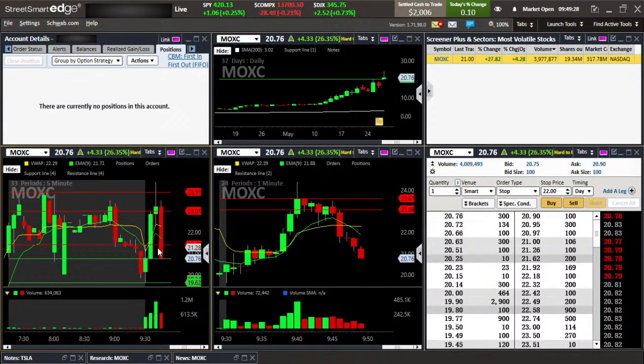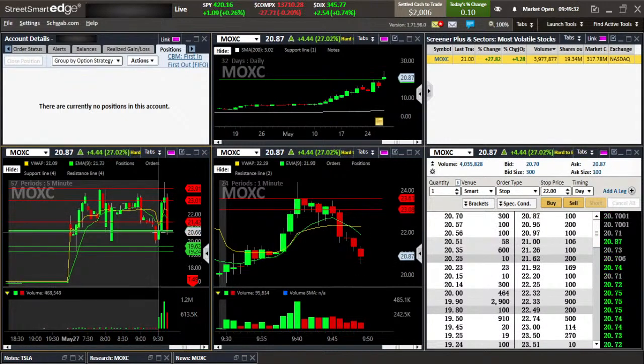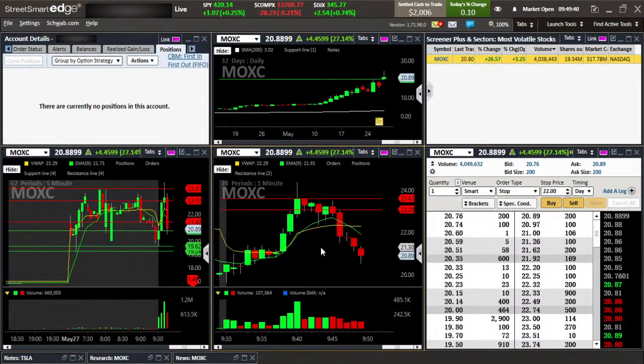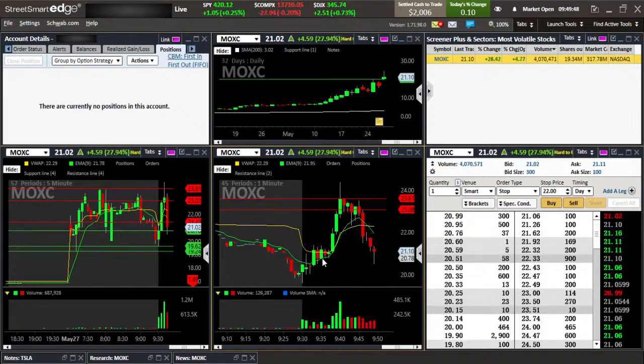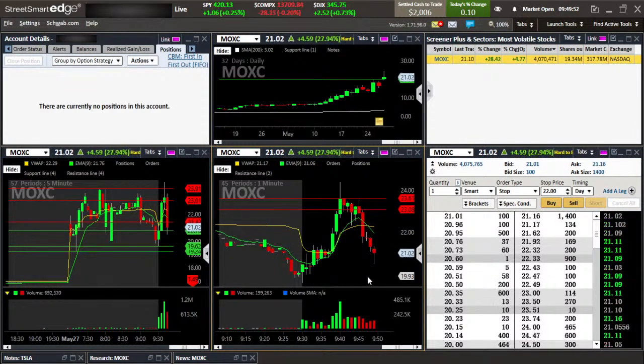But we'll see if it holds up any levels and starts to retest this top. But it's got to get back over the 9 EMA, back over VWAP. It's got a lot of work to do, basically. All right. See if anything else pops up here.